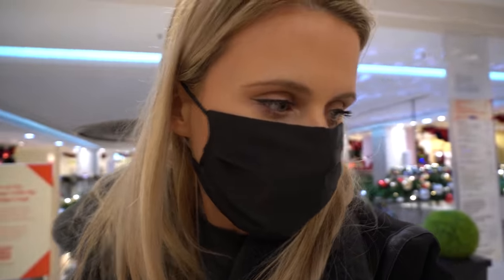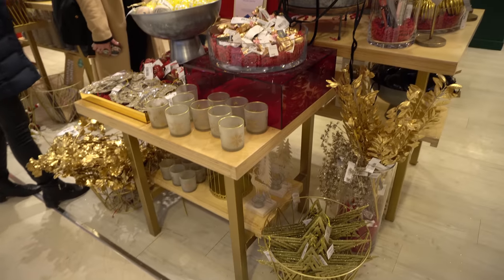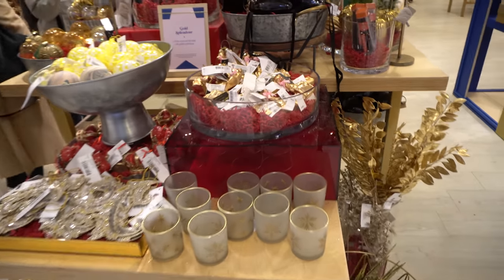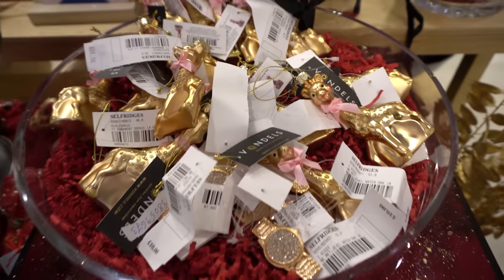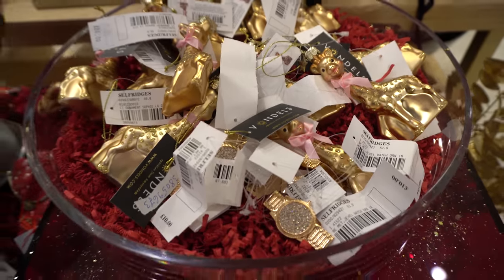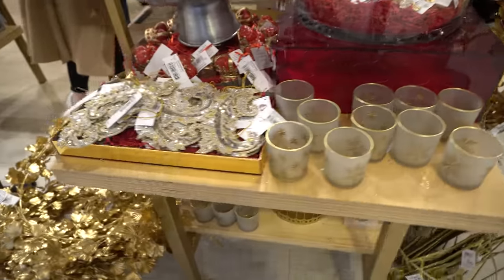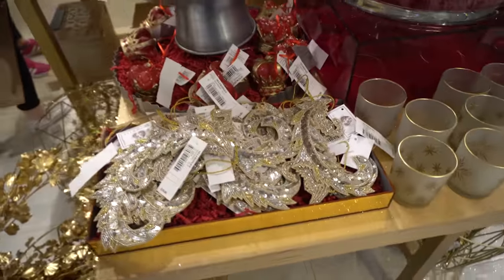I don't really care for expensive stuff like that, but let's see if they've got any quirky things. They have displayed things into themes. They don't have loads in each section, but we've got a little sparkly giraffe there, which is really sweet for £24. Definitely a little bit more expensive than Liberty and Harrods, but we'll see what else they've got.